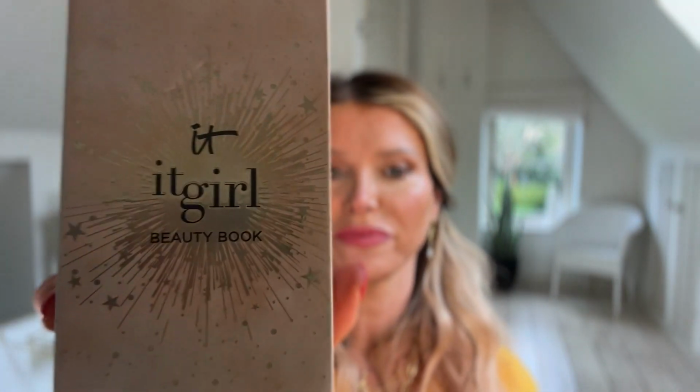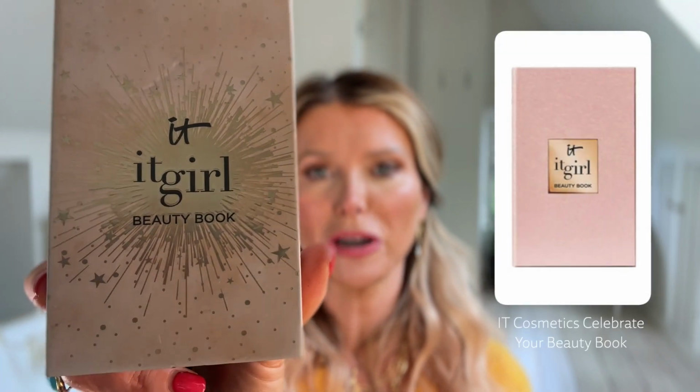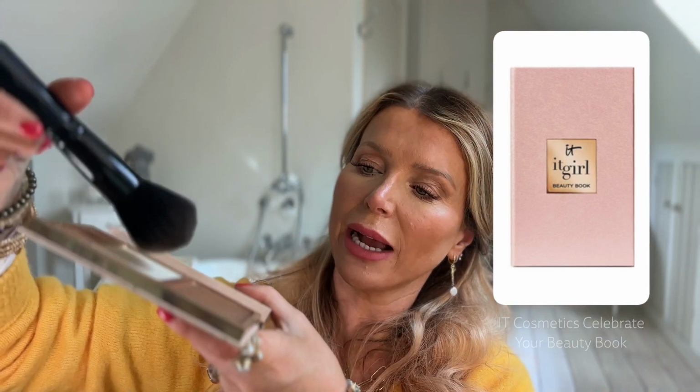So for my powder, I am going to use the It Girl Beauty Book by It Cosmetics. They've got a really nice sheer pressed powder in here. So I'm literally adding it on.